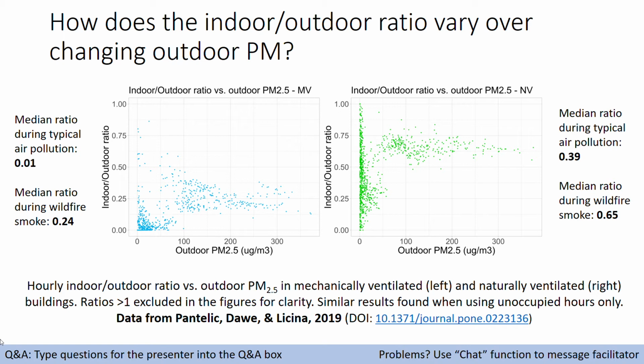So this suggests that it might not be a safe assumption that the ratio found during typical air quality could be applied to wildfire smoke. So that'd be something to look into more.